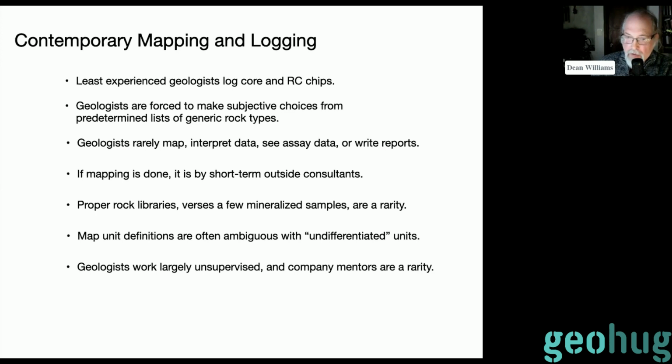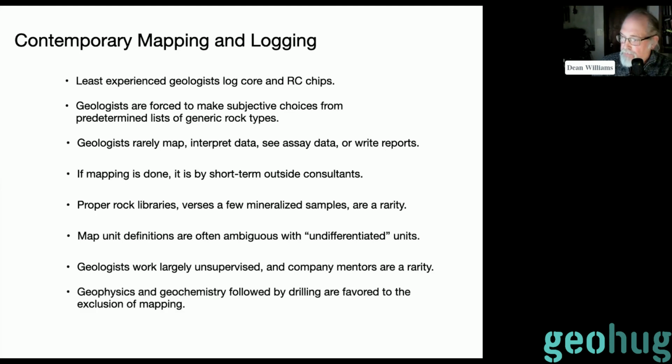Geologists often don't have mentoring, they're unsupervised. And geophysics and geochemistry are done first, followed by drilling and the exclusion of mapping. This is often because many juniors don't feel like you can make a press release on, we have a great map. When in actuality, that would be a good thing to do a press release on, because it shows that you're understanding your mineralization, rather than running a geophysics that makes a pretty map and you drill the red blits and you don't find anything. So you rotate the palette and then drill the new red bits. And also there's this concept that technology is a surrogate for a competent geologist.